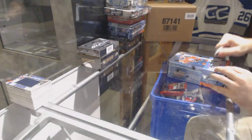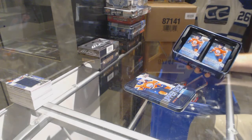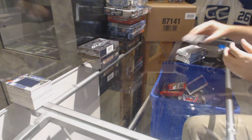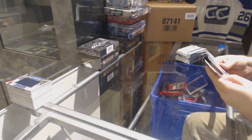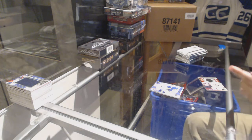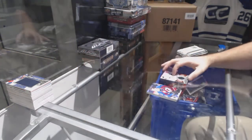All right, we have Series 1, 16, 17. We have base pack. Awesome way to start. We've got for the New Jersey Devils game jersey, Corey Schneider.